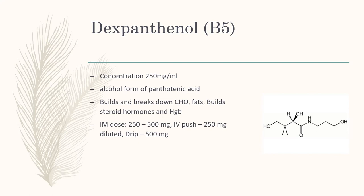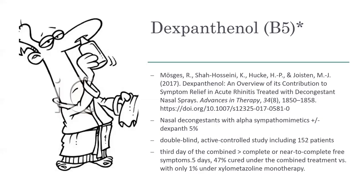It's an IV push, but in a drip, you can actually go as high as 500 milligrams. So for IM, I always go low. And if I have access to a drip, I always go higher because I have the convenience of putting more in a bag and not causing pain to the patient during infusions. Again, another vitamin with fewer IV/IM studies. And here you would see that it's actually better than an antihistamine decongestant if you're using dexpanthenol as a decongestant form.